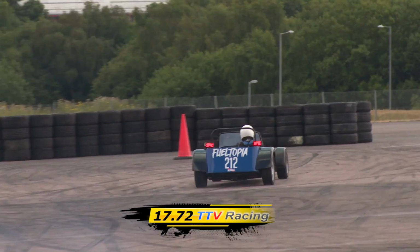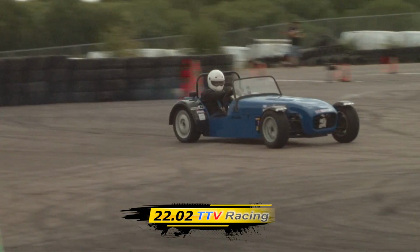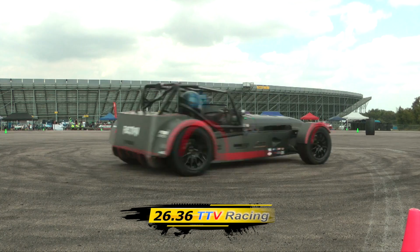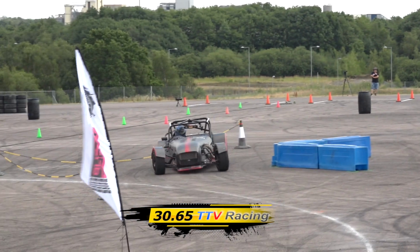Both drivers pulling away so fast to the opposite end of the track. Now I think Nick got there first, but John's catching up. Straight up again to the cone. Both drivers taking it clean. Quite a wider line there from John. Not used to seeing that today. He's kept quite a tight and tidy line round the barrel though. But Nick pulling away milliseconds in front.